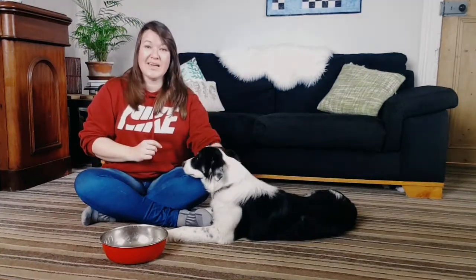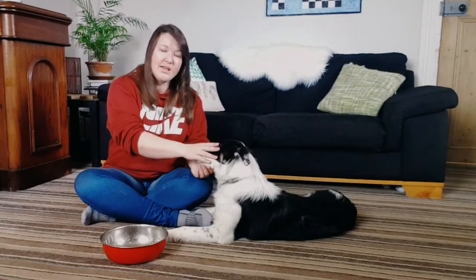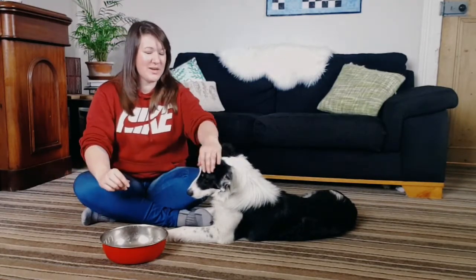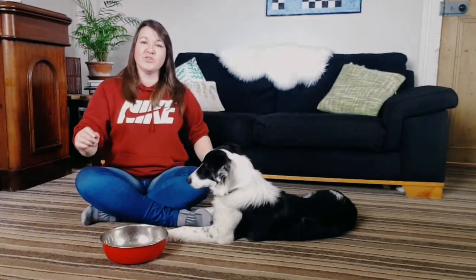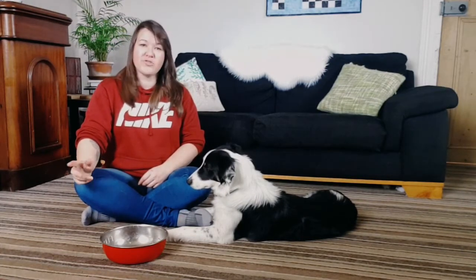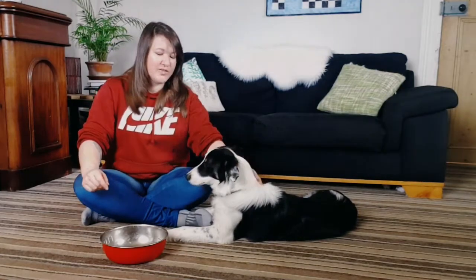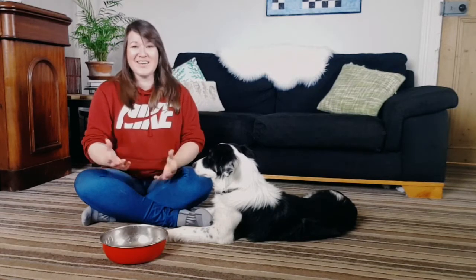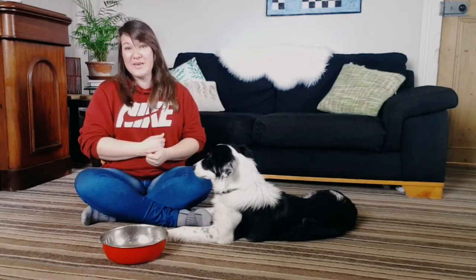Now I know that Freddie has a bit of an issue with resource guarding, so I'm not going to put my hand too close to the bowl, and you shouldn't either, because we don't want anyone getting bitten. But if you can put your hand just above the bowl and drop a piece of kibble or a treat in, the dogs really learn that every time you come in, something good happens. And then we'll cover, if he's resource guarding a toy, how we can actually get that off of him if we need to.